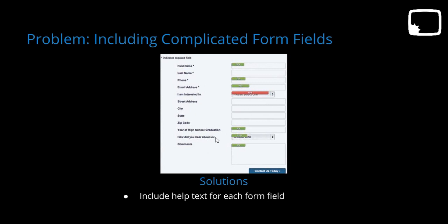Similarly, on forms on your website, there may be fields that you notice people are dropping off on. It may be that what they're being asked is a little unclear or requires further explanation. Adding a little bit of help text around that form field can make it that much easier for the user to say, oh, this is what I have to do, and it clarifies and allows them to move through the process.